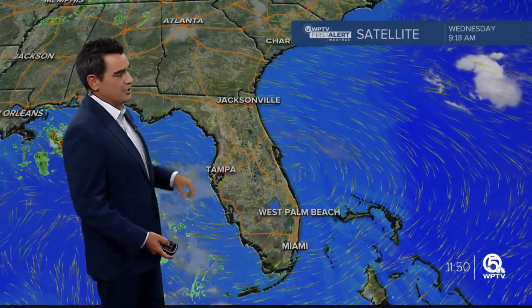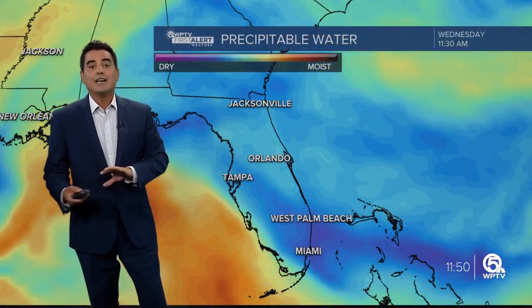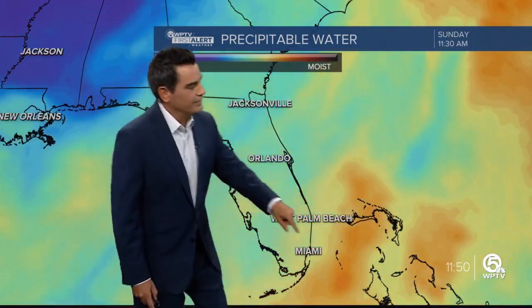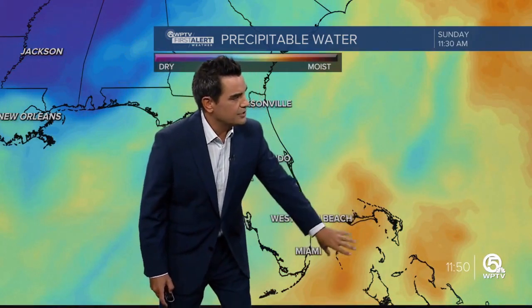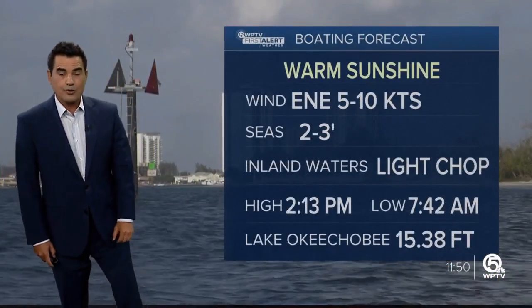Now, we do have a lot of dry air sitting on top of us, so as a result, we're not going to see much rain over the next couple of days. Plus, we have an area of higher pressure dominating. So the combination of this very dry air and high pressure will bring us limited rainfall over the next few days. But as we head towards the weekend, notice a little bit of tropical moisture getting closer. So as we head into Sunday, we may see an extra shower or thunderstorm around.